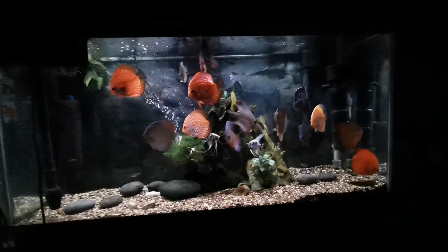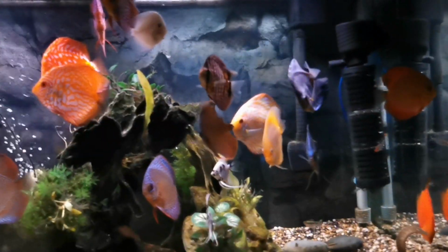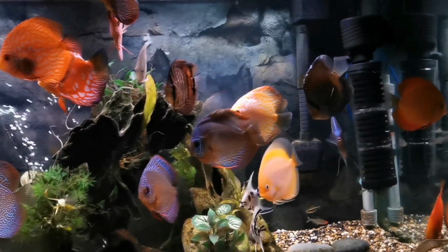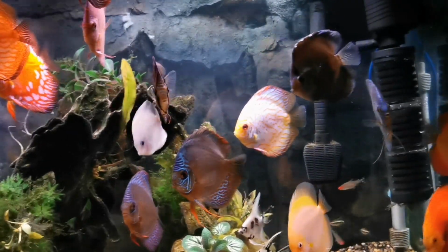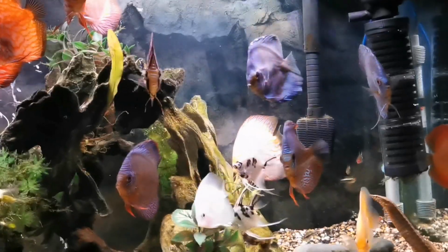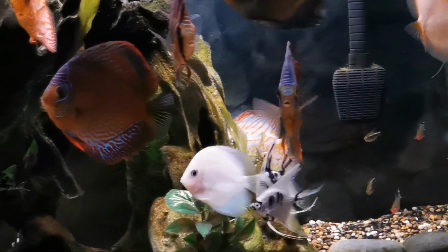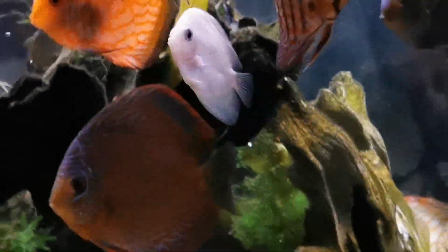Tank's looking beautiful. Our big guy's looking perky. He's got his fins straight up. He's looking better every day. He's adapting nicely. This little guy's actually really adapted well.